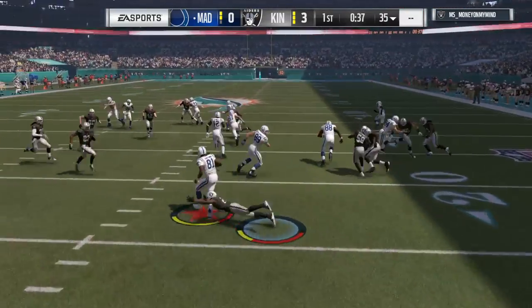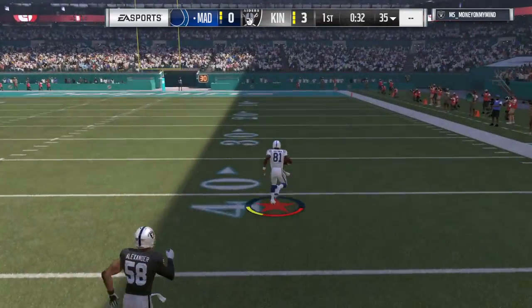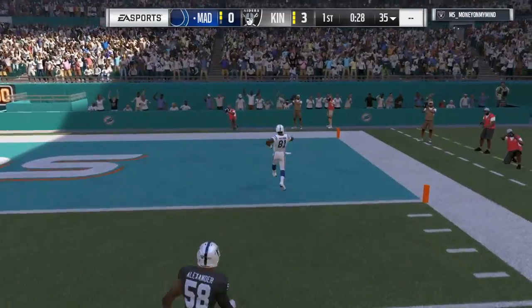That's fielded in the end zone. Taking it right down Broadway. He's at the 40, the 20, 10, 5. Touchdown.